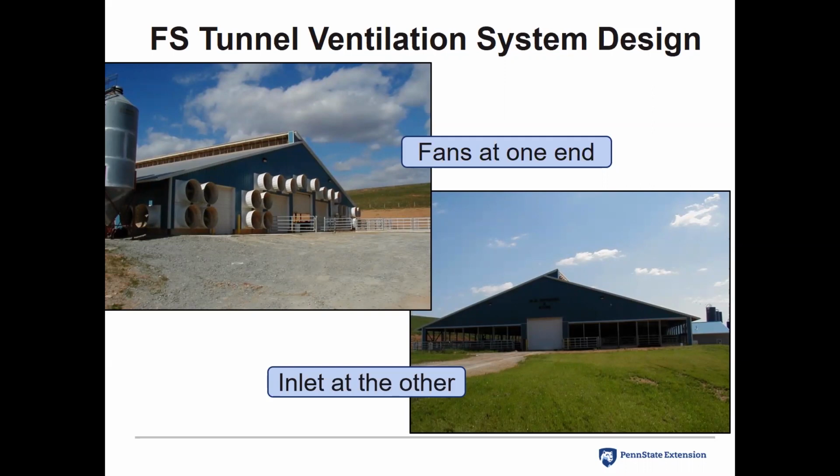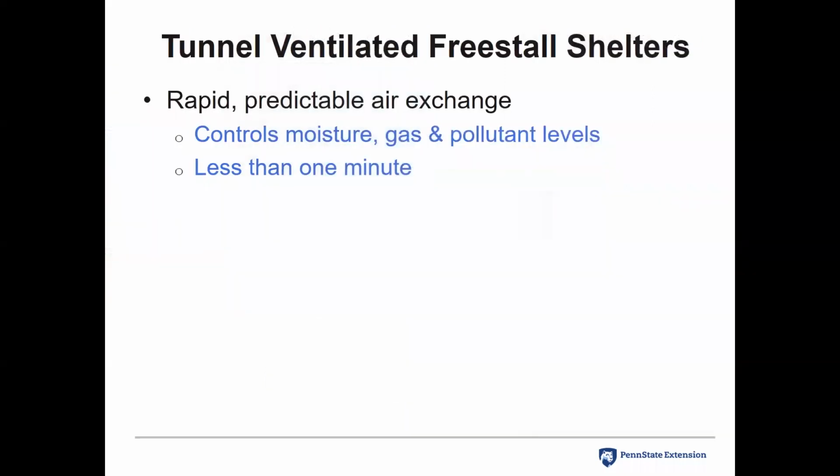And so you need space to put the fans there too, especially in existing situations, but it can work. There are some issues with tunnel ventilated though. The big advantage is that rapid, predictable air exchange. So you're not dependent on the wind in this case. You're going to get an air exchange if it's designed properly to control those. And we usually want that in less than a minute. We want to move air from the inlet to the outlet in less than a minute in those cases.